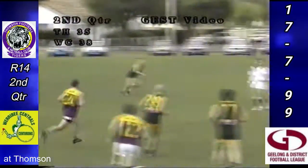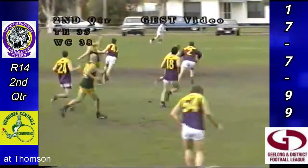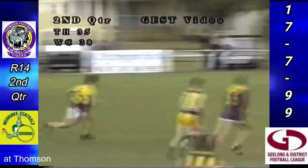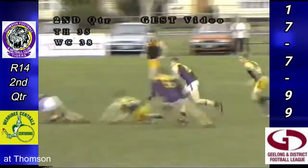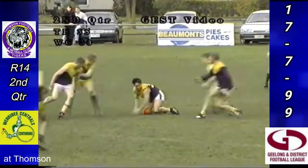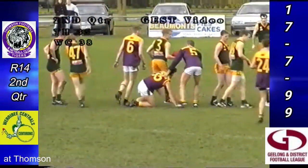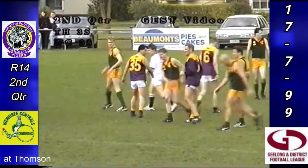Well, Fanning under the pump there. Player had the drop on him. Now it comes to ground. Here goes Werribee running. Handball wide to Bennett. He kicks the ball to half forward. Not a good kick. And Thomson the opportunity now to clear the ball. But umpire Gladke gave him the benefit of the doubt there.